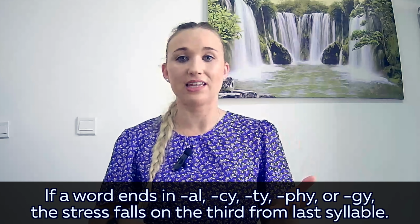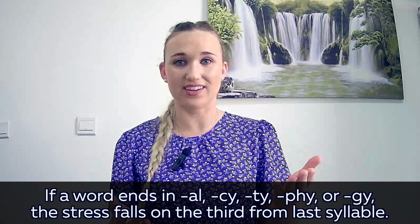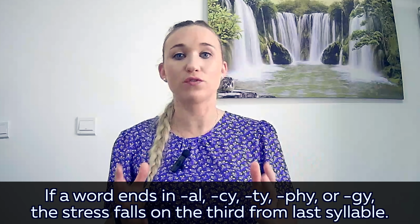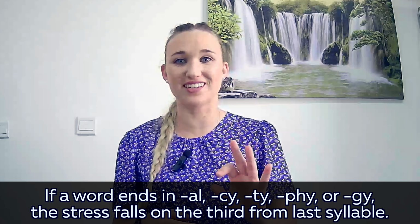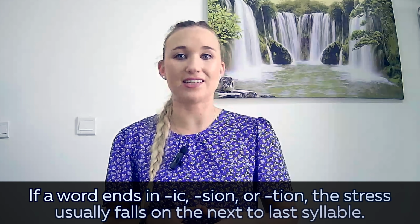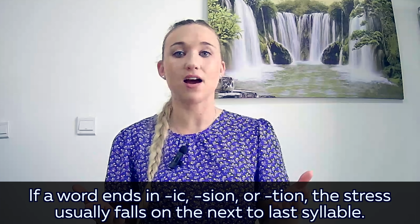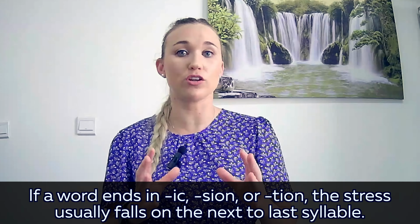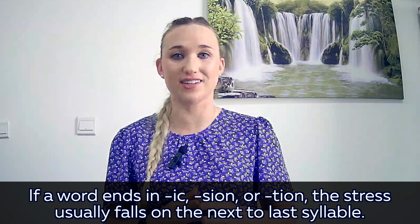Number 2. If a word ends in al, cy, ty, phy, or gy, the stress falls on the third from last syllable. For example, logical and photography. Number 3. If a word ends in ic, sion, or tion, the stress usually falls on the next to last syllable. For example, attraction, fusion, and basic.